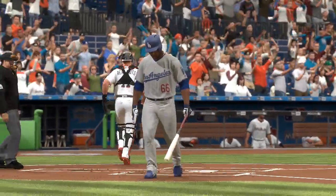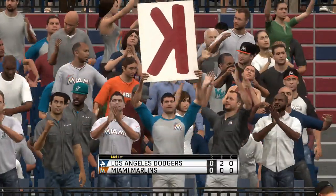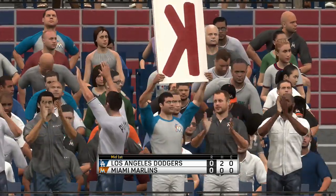So a great job pitching out of it with the bases loaded. Dodgers leave them loaded. And now the Marlins will have a crack at things. No score.